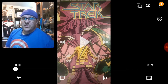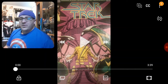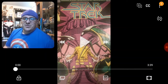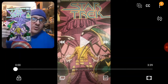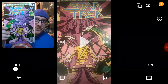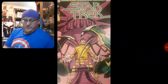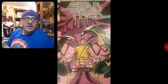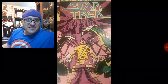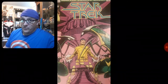We're going to have some fun looking at not just the comic, the art, but also some of the stuff that comes with it. So we're going to do Star Trek number 8. This is the Marvel comic, Star Trek number 8, that was published in November of 1980. So let's take a look at Star Trek number 8, when it was under its Marvel run.